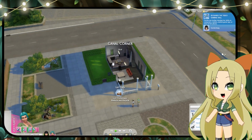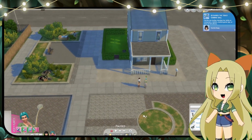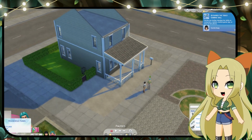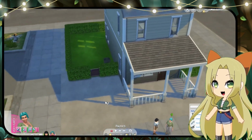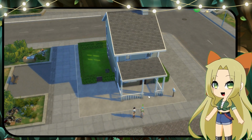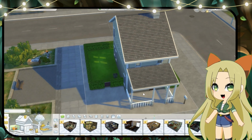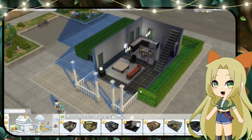Okay, so we are here. Welcome to our brand new home. I'm just gonna hit a little bit of a pause here. So we have 27K simoleons left over, which is pretty darn good. We're gonna need it because it is time to slip ourselves into build buy and take a little bit of a gander at what we have got going on here. So I'm gonna be really honest with y'all. This is a typical EA build, right?